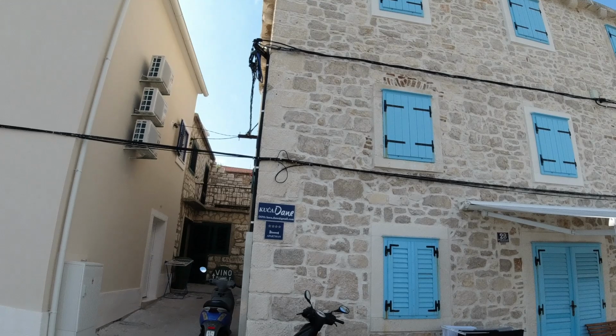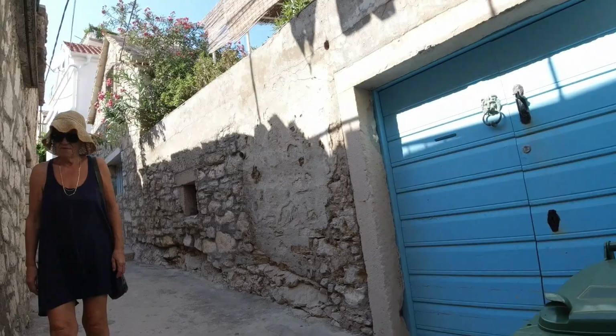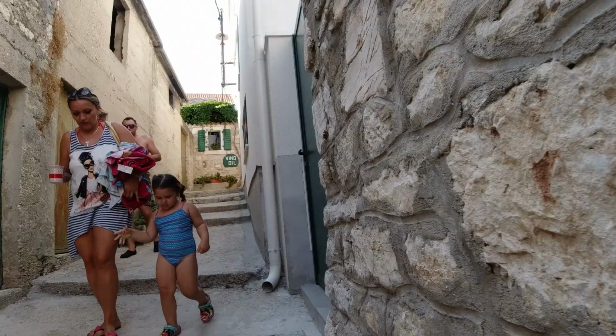And let's head into the center of things here. Wow, so cool. It really cools down here too.